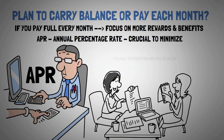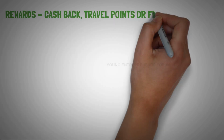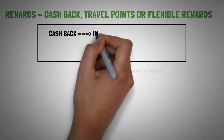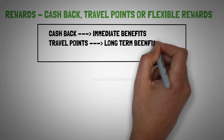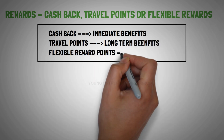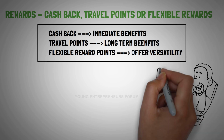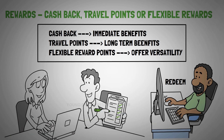Now, let's discuss rewards: cashback, travel points, or flexible rewards. Cashback is straightforward and offers immediate benefits. Travel points can provide significant long-term benefits, especially if you travel frequently. Flexible rewards points offer versatility, allowing you to redeem points across various categories like travel, dining, or merchandise. Choose the reward structure that aligns with your lifestyle and goals.